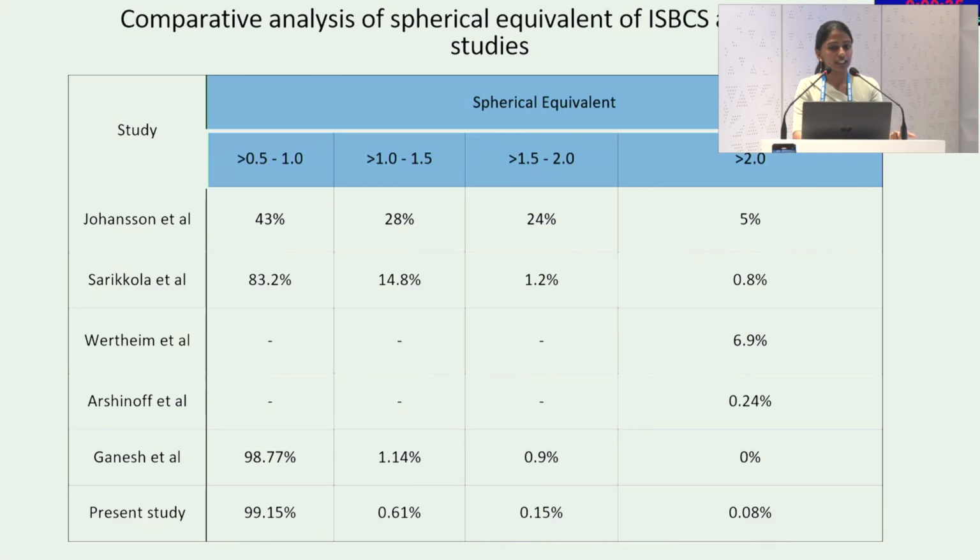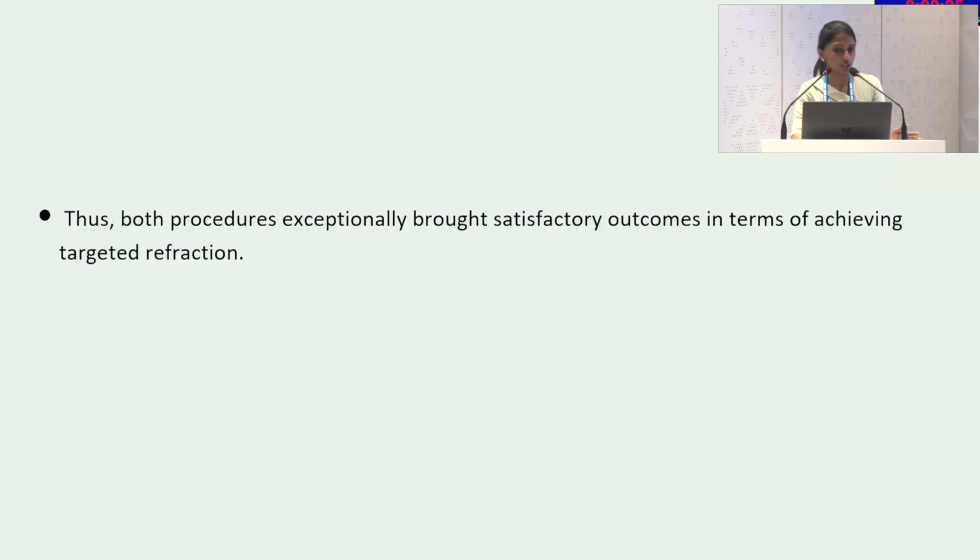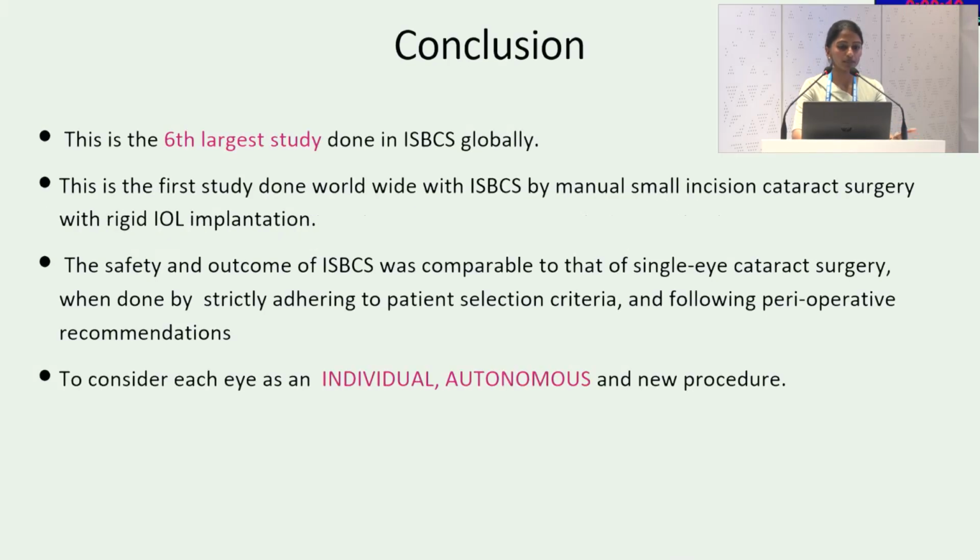And comparative again with the spherical equivalent, what we noticed was with the other studies comparing, ours was also of an equal outcome. So more or less 99% achieved less than plus or minus 1 diopter spherical equivalent. So it is easy to achieve target refraction if we have a good validation guideline. And this was one of the 6 largest studies done globally, and the first to compare manual SICS with phacoemulsification.